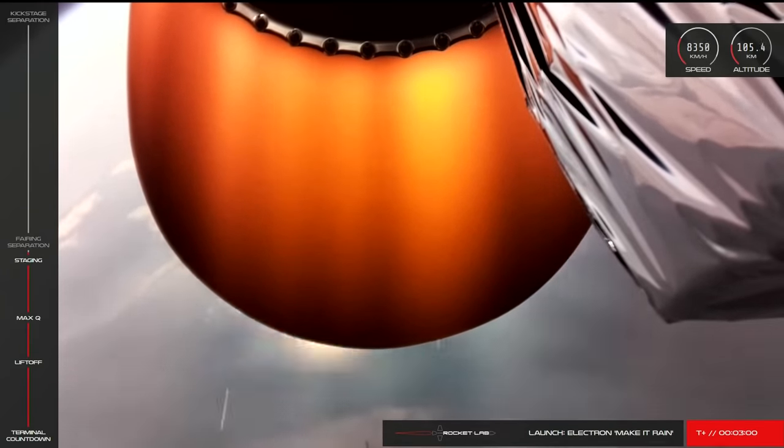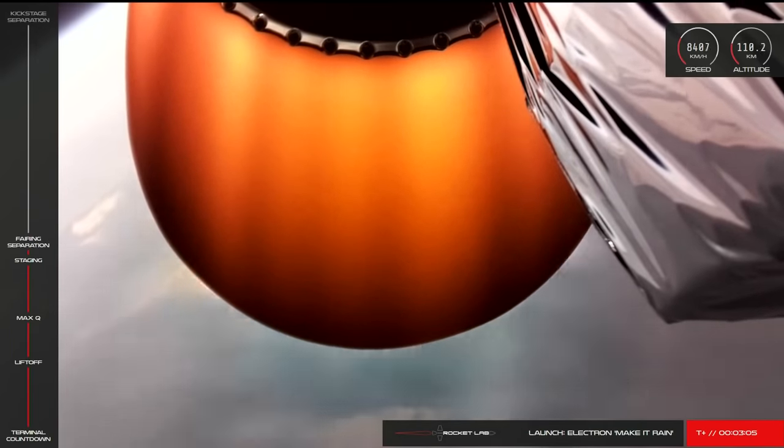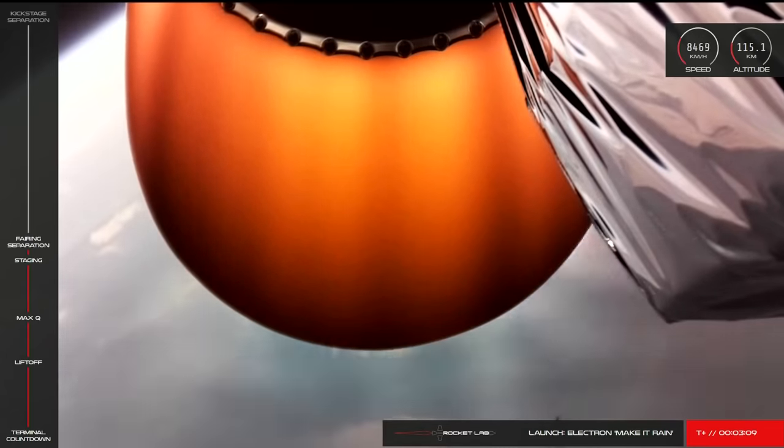As you just saw and probably heard from the applause, we have had main engine cutoff. Electron's first and second stages have successfully separated from each other, and the Rutherford engine on Electron's second stage has ignited.